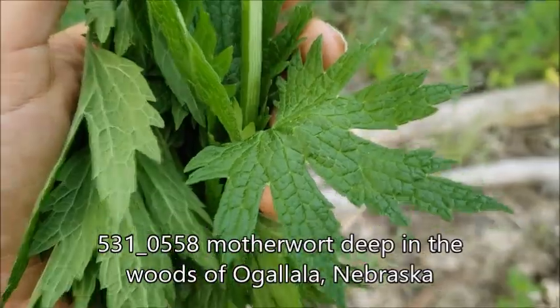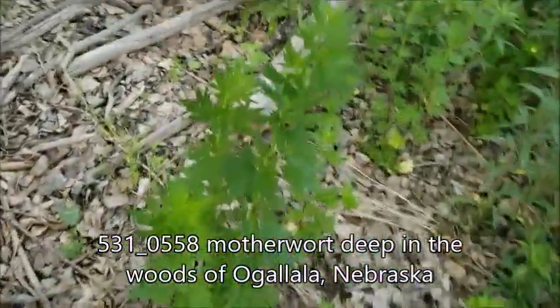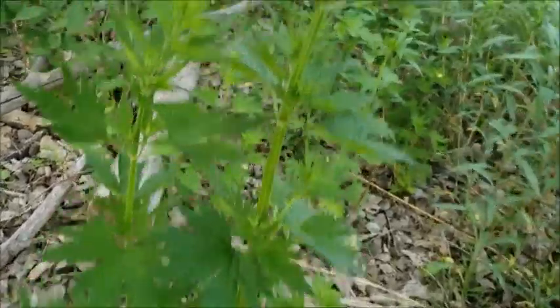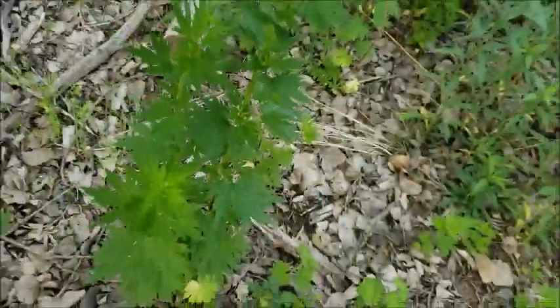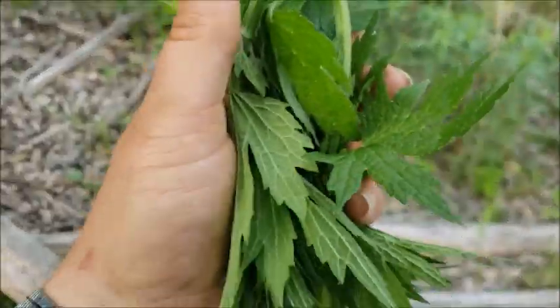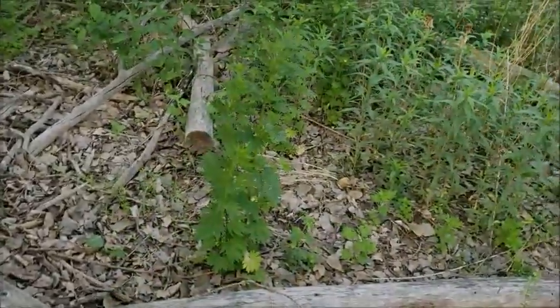All right, I grabbed a little motherwort. I had to give it a taste test to try to remember what it tasted like. And it's very bitter, very good for coffee. I like this taste. It's supposed to affect the heart in some way.